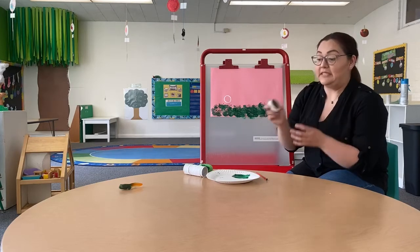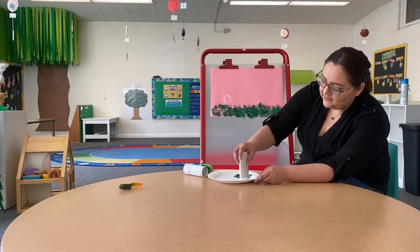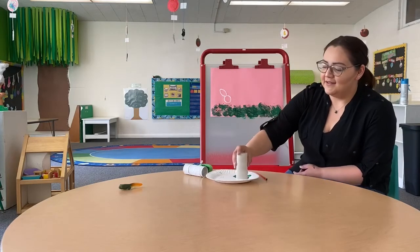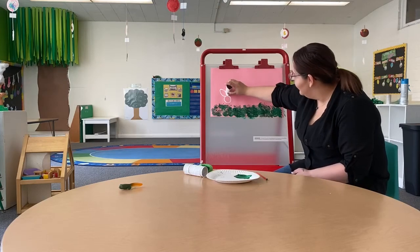And now we're gonna use the one that we did fold in half. This is gonna be the bunny's ear, so we're gonna use it 2 times. You're gonna dip it in the white paint, and then you're gonna press one ear, stamp it, and let's press the other one. And stamp the other ear.